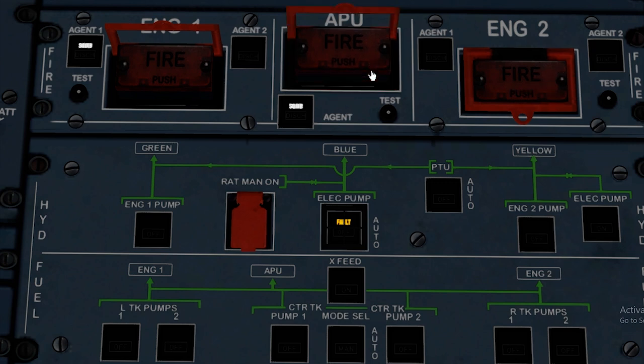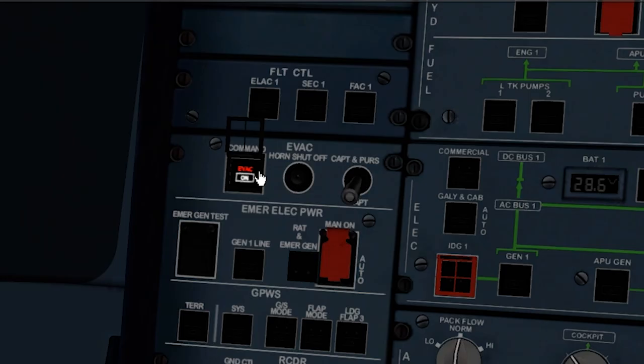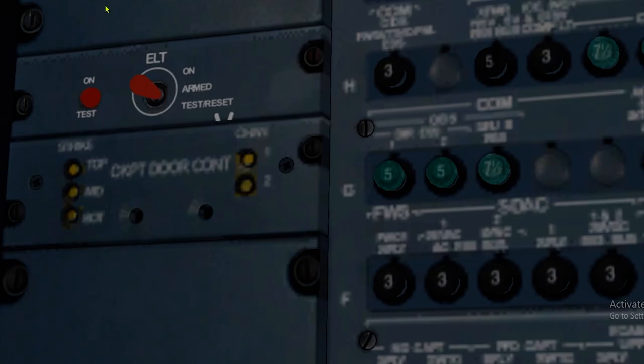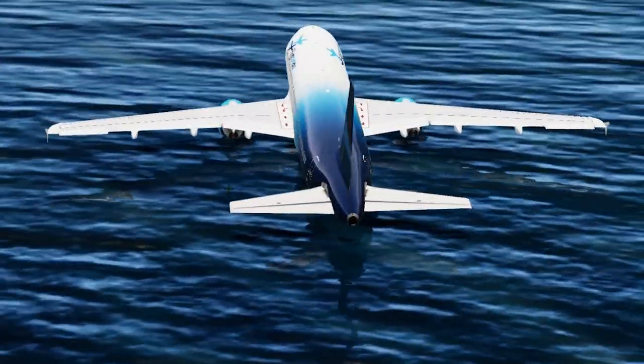Push all fire push buttons, discharge all agents, and the second agent in each engine requires AC power. Therefore, pushing the discharge button in this specific case does not achieve anything, but it is not detrimental. Initiate the evacuation, check that the ELT is emitting, if not, switch on the transmitter, and the rest of the actions will be done in accordance with your company safety emergency procedure manual.